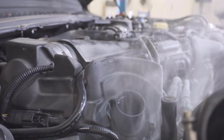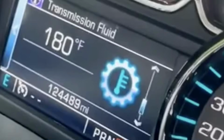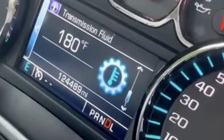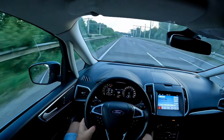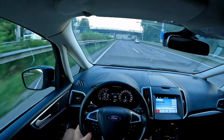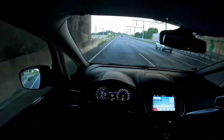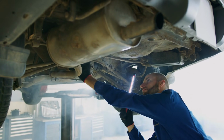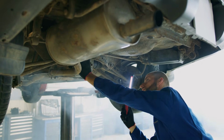Sometimes the parts themselves start burning too. When transmission fluid gets too hot, it can't protect and cool your transmission anymore. If you keep driving like this, things will wear out super fast and could break completely. If you smell burning, check your transmission fluid right away and get your car looked at by a mechanic. This is serious. Damage is happening right now.